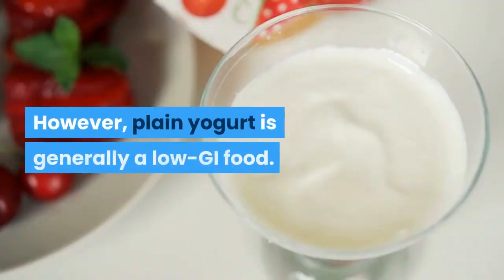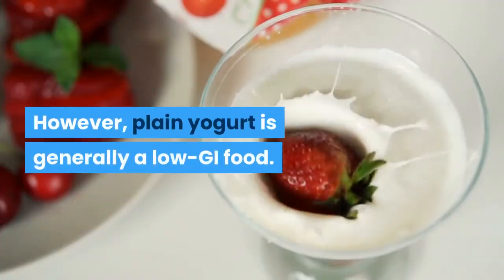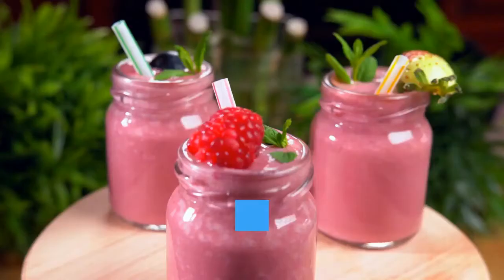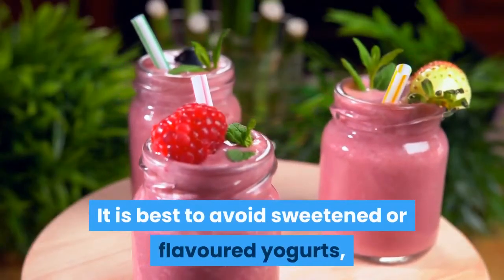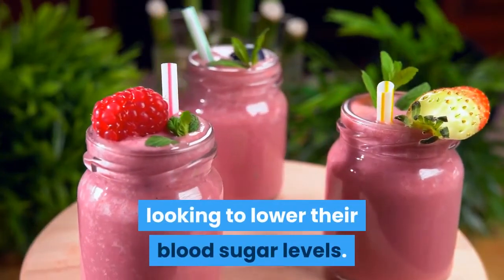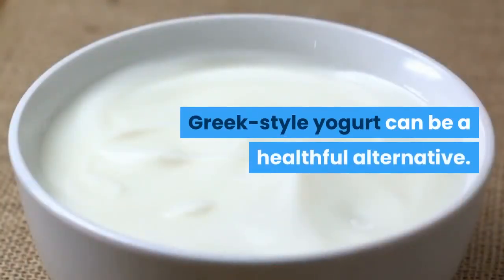Researchers are still unsure why yogurt helps lower the risk of type 2 diabetes. However, plain yogurt is generally a low GI food. Most unsweetened yogurts have a GI score of 50 or less. It is best to avoid sweetened or flavored yogurts, which often contain too much sugar for a person looking to lower their blood sugar levels. Greek-style yogurt can be a healthful alternative.